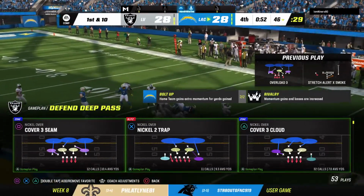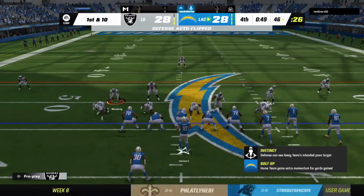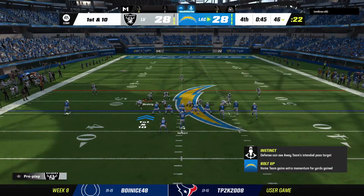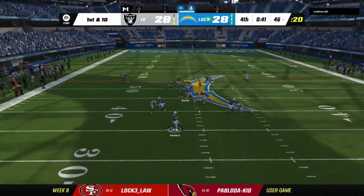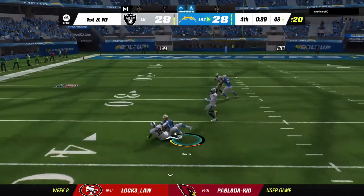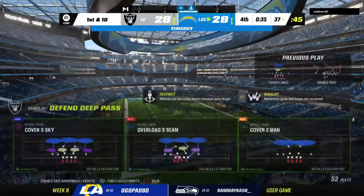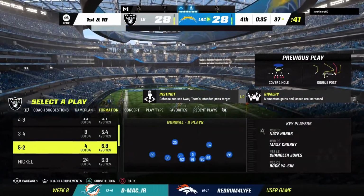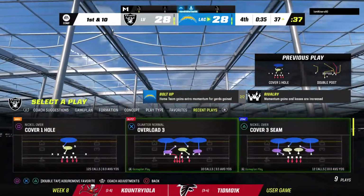That means they have plenty of options in their play calling and where they target on the field. They can throw it downfield, maybe even in the middle, and use their timeouts. Now Herbert. Looking left side, and it's complete. And they're going to get this down to about the 37. The Chargers going to signal for the first of their timeouts as the clock will stop with 35 seconds left to go.